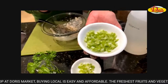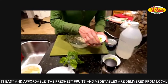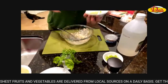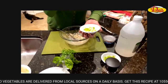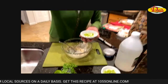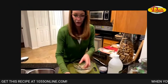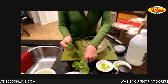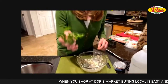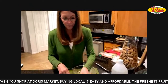Look at how tiny those dices are. That's in here. About a quarter cup of that, and scallions. And you're going to need about two scallions for the full recipe. Obviously, this isn't the full recipe. I did a third because I like to sprinkle some scallions on the finished product, to garnish it. And then you're going to need a couple of tablespoons of fresh chopped parsley. I just love parsley in here. You could put other herbs too. You could put basil if you wanted.